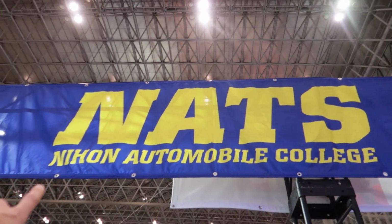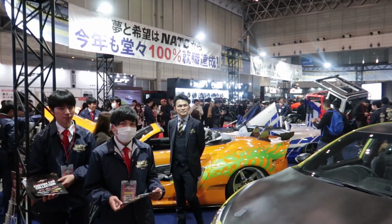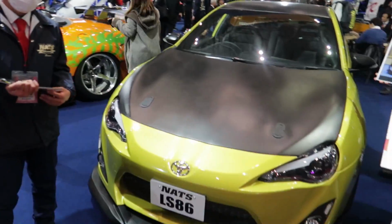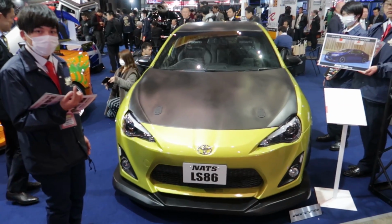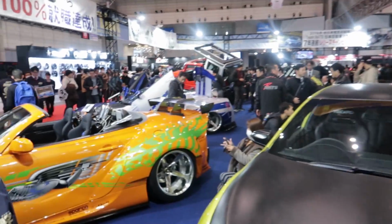So this is NATS, if you guys don't know, Nihon Automotive Mobile College. Like I said, it's similar to the Toyota one. They always do really cool builds for Tokyo Auto Salon, and this is sick. They customized this thing and made it an LS86. They got some other cool cars up here. Let's go take a look.